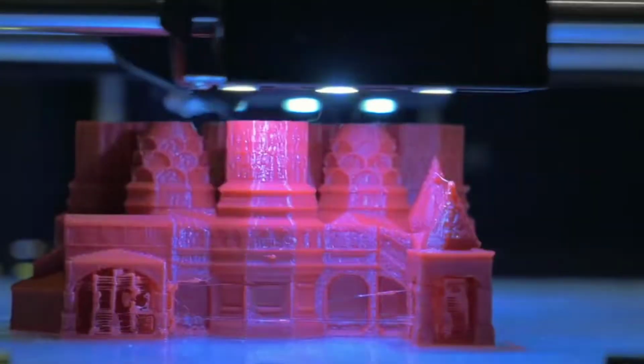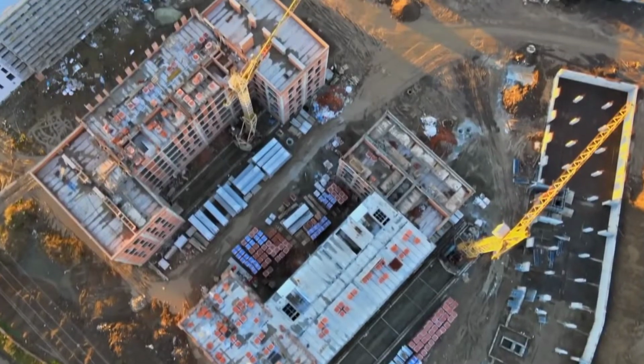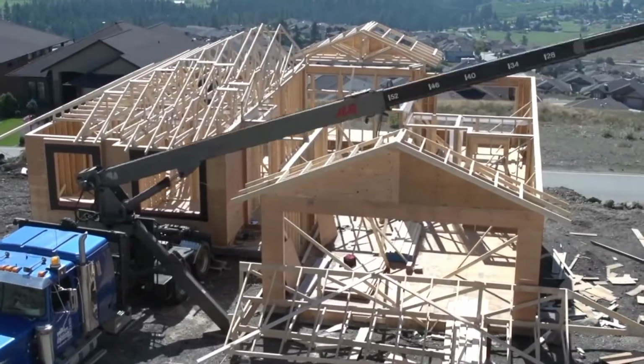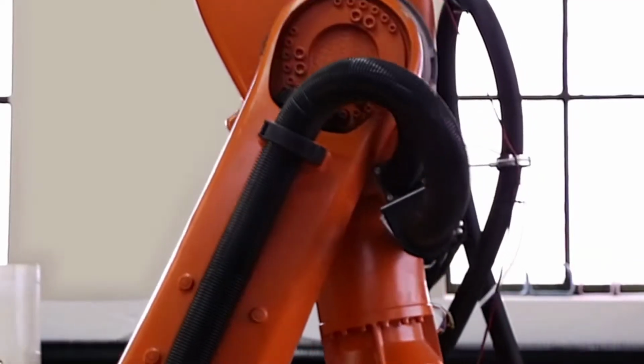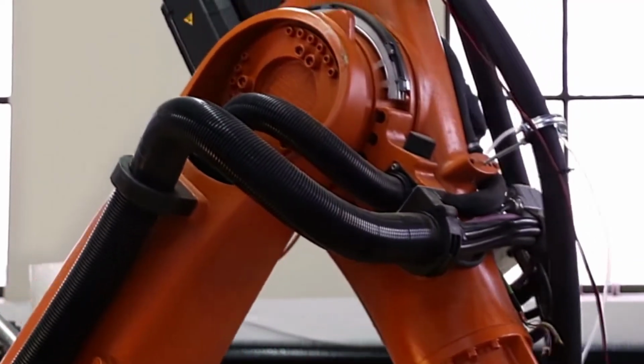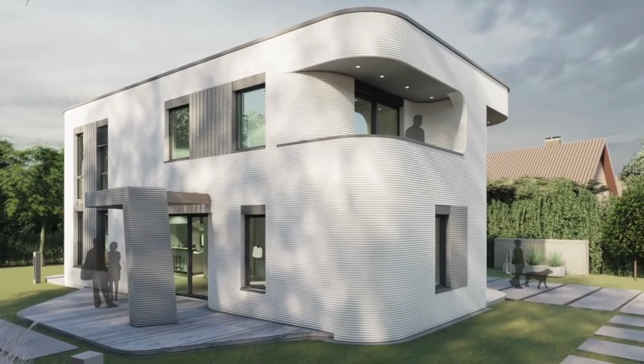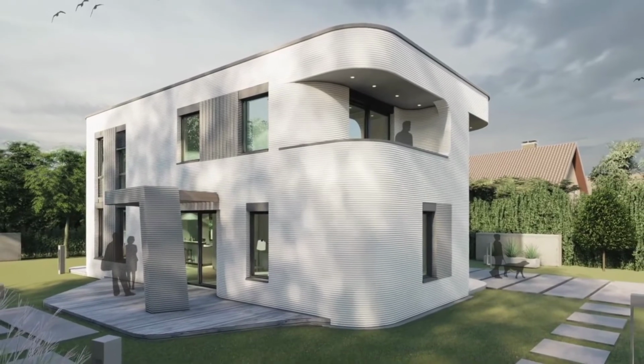One of the construction companies on the cutting edge of 3D printing technology is Winsun, a Chinese company that uses a giant 3D printer to build 10 small houses in less than 24 hours using mostly recycled materials. These houses cost less than $5,000 to build and can be shipped anywhere in the world.